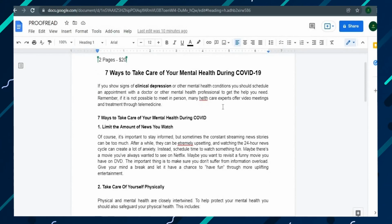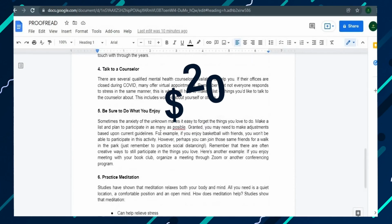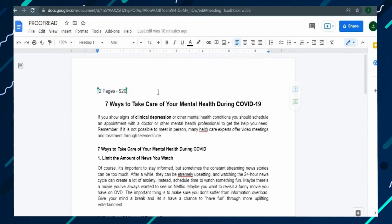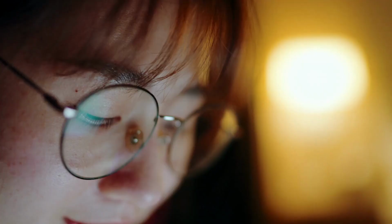This Microsoft Word in our sample is 2 pages and will pay you $20. As a result, you'll be able to complete 10 projects in under an hour. If you keep continuing at this rate, an hour's work will cost you $200. Take a look around and see what's going on.